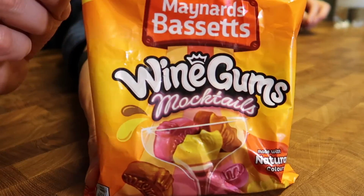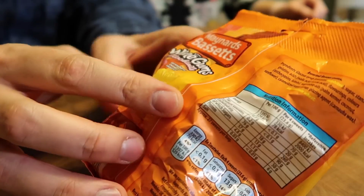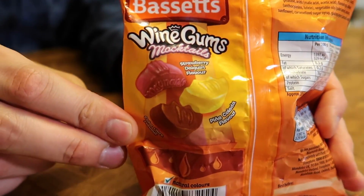Okay, the next snack that we have is called wine gummies. I got the mocktails, and it's a new flavor that they have on there. So this is one that people say, it's different, but you gotta try it. I like gummies as a candy, but these feel different. So we'll open them up here. Here's the package, and it shows the different flavors in this new series. Let me see if I can pop them open.